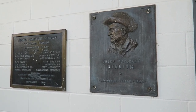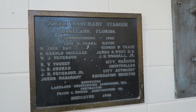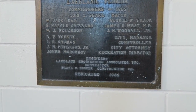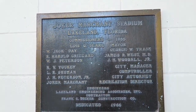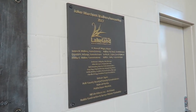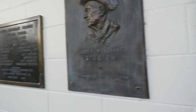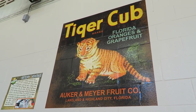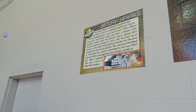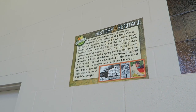There's a plaque for Joker Marchant Stadium, dedicated 1966. Joker Marchant was the recreation director. From last year. Pretty cool. There's a little history and heritage. The Tiger Cub brand. Florida Orange is a grapefruit company, founded in 1937 in Lakeland, Highland City, a citrus package house.